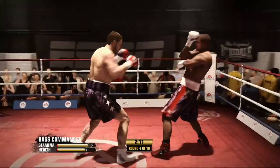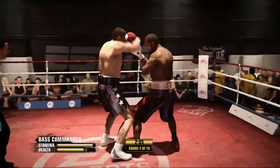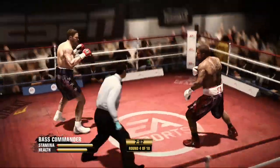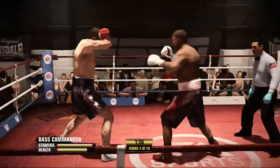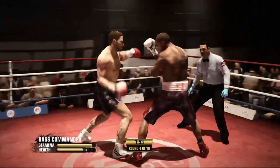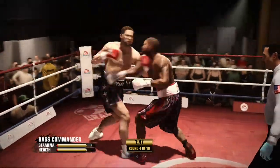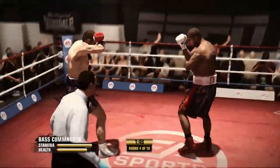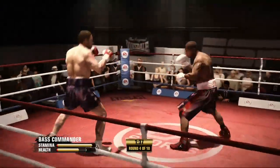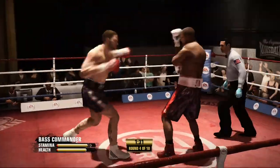Good-looking two-punch combination there. And right hand lands flush. Right to the body. Halfway through round number four.